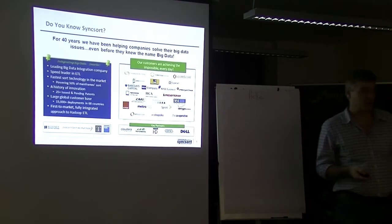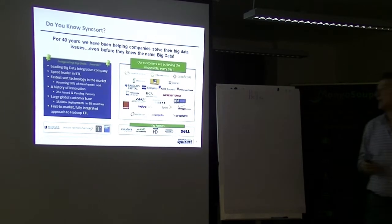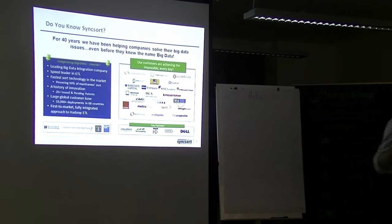The company Schickhaus is pretty old. Our roots are in the mainframe area. This will also be one of my topics, how we could integrate mainframe data into Hadoop as well. The company is nearly 45 years old meanwhile, so older than most of us here in the room.